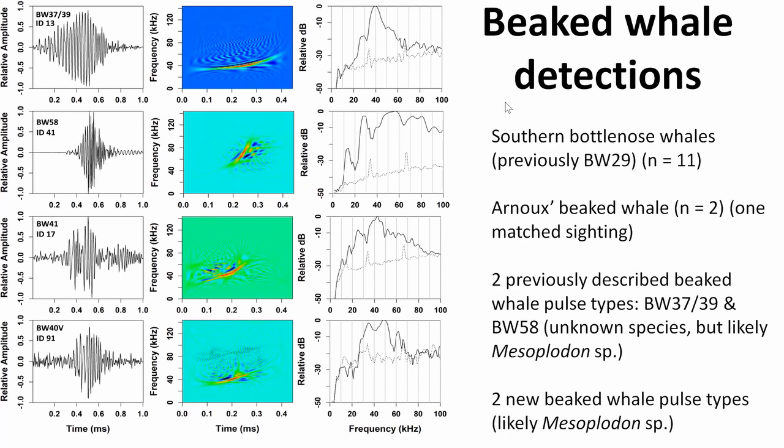We had 2 previously described beaked whale pulse types that were identified in our data, the BW37/2039, which we think is one species, and BW58, which we believe is another species of Mesoplodon. And then we identified and characterized 2 new echolocation pulse types, both also likely to be Mesoplodon species in the southern oceans.